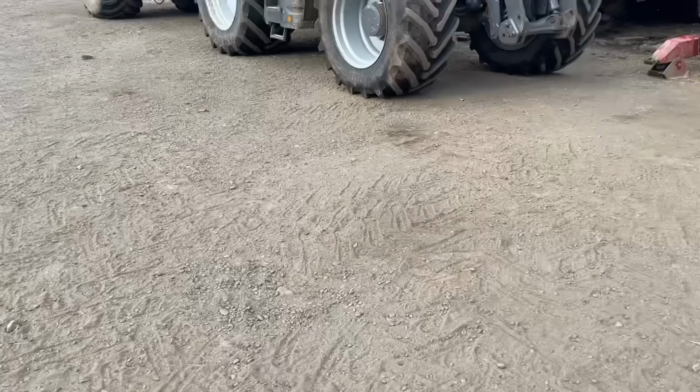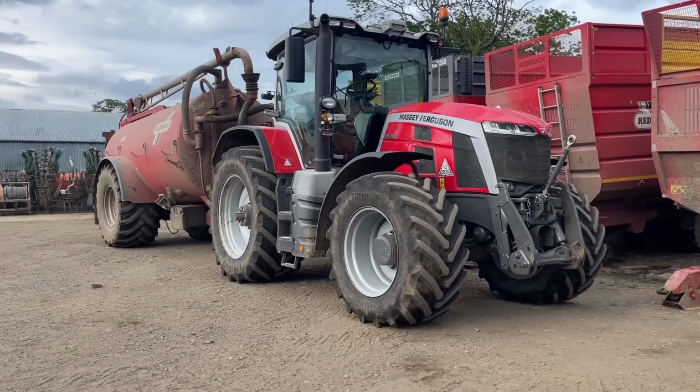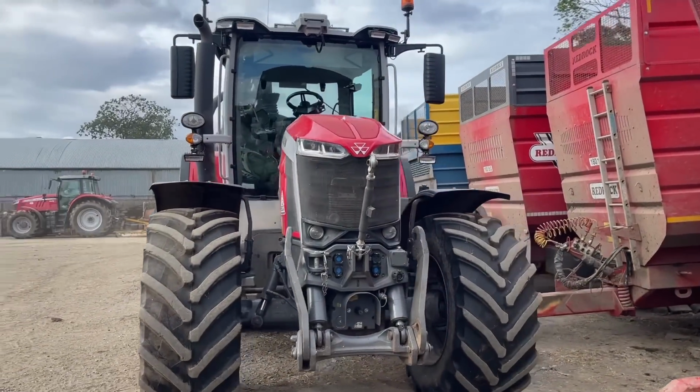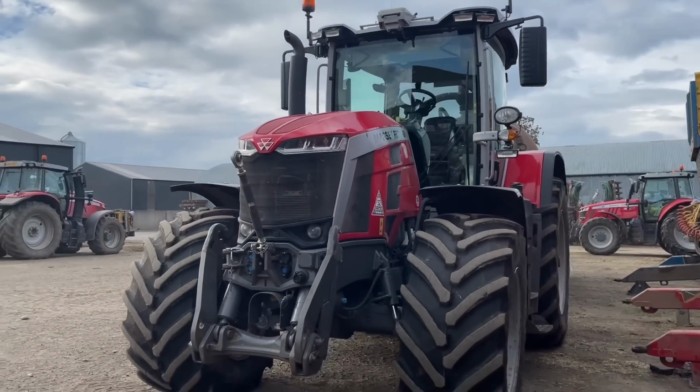No, she's just not. And I think that lasted about 3 weeks, because she had a 3,000 gallon Red Rock tanker hooked onto her, probably about the second day into slurry season that year. So our 8S, this one here came last year, so this was the first one that we got, and she is in her second season.